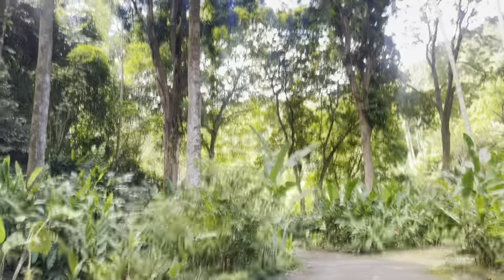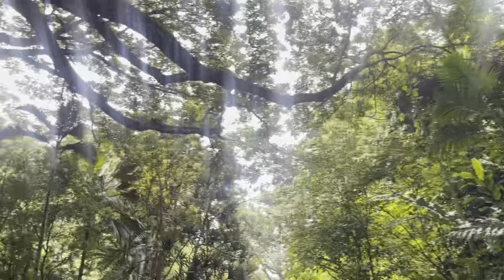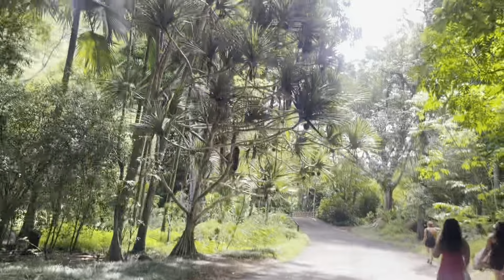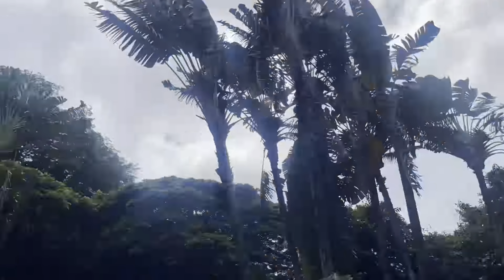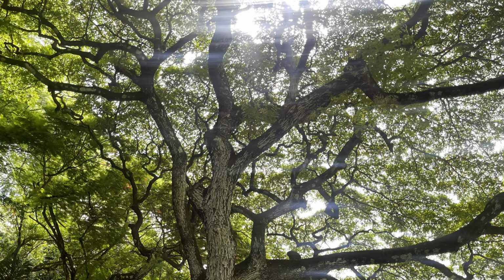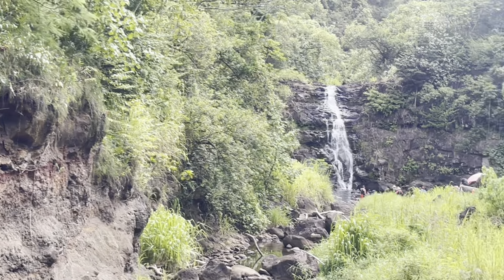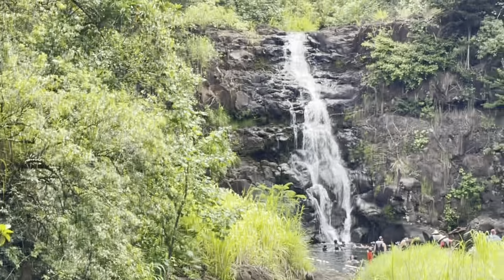Oh, it's already hot. Oh man. Just walk the trail. Right there is a trail going up. Wow. We finally here to see the falls. That's the falls. Yeah. Falls.